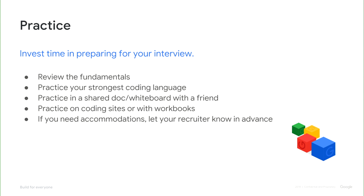So once you've chosen your strongest coding language, only practice in that so you don't mess up the syntax things. Those won't actually make or break an interview at all, but it will just make you feel more comfortable. But again, as Lee said, you're not expected to write code that's going to perfectly compile. Whatever the method's going to be, practice with that.